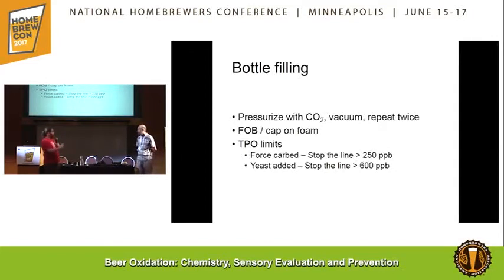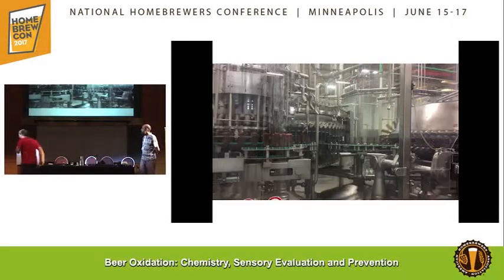Our TPO limit that'll stop the line for a forced carbonated beer is 250 ppb. So if we're above that at any point, those bottles get knocked off, crushed and recycled. We'll actually stop the line and make sure things are in spec before we get going again. And then we do add yeast back to some of our beers, and those have a little bit higher DO limit. We'll get into that a little later, but yeast is an excellent scavenger of oxygen.